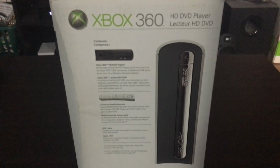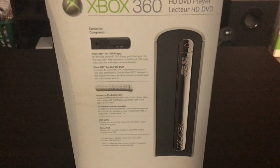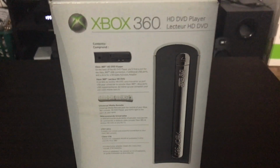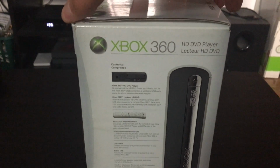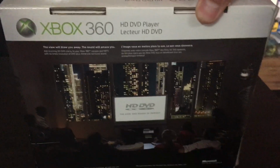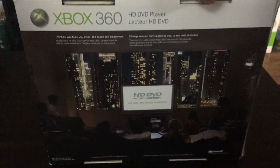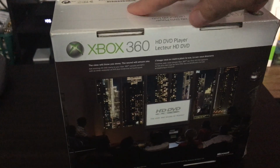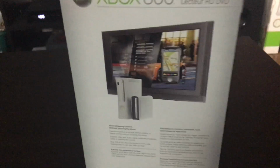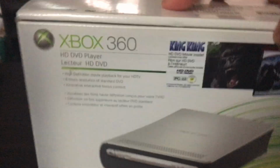So here we have the contents, which is the HD DVD player and a universal media remote. All of these drives came with one of those. The remotes themselves, on their own, were about $25, so it was a nice little bonus, especially since these things originally retailed for $199 US. And the original model of Xbox 360. Alright, we're going to open this up now.